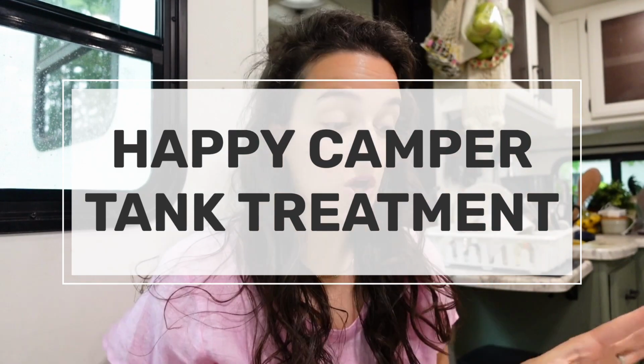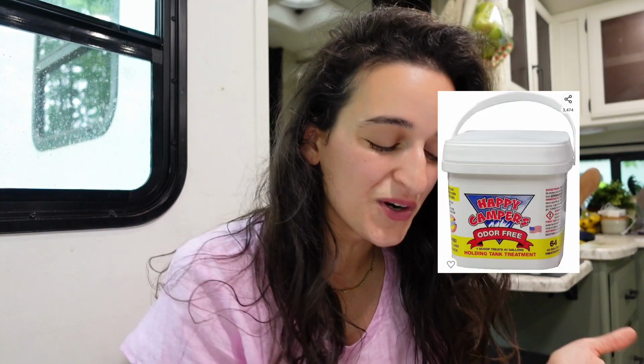Happy Camper. It's a holding tank treatment. You can't live without this stuff. Again, this is my husband's department. He kind of maintained the black tank where the poopy goes. I love the play on words. Happy Camper. It's an odor-free treatment that you put in your tank, and when that tank is getting stank, you can unstank it with this tank treatment. So I'm gonna link that down below. It has 14,000 plus 5-star reviews on Amazon, so you can just tell that it works.